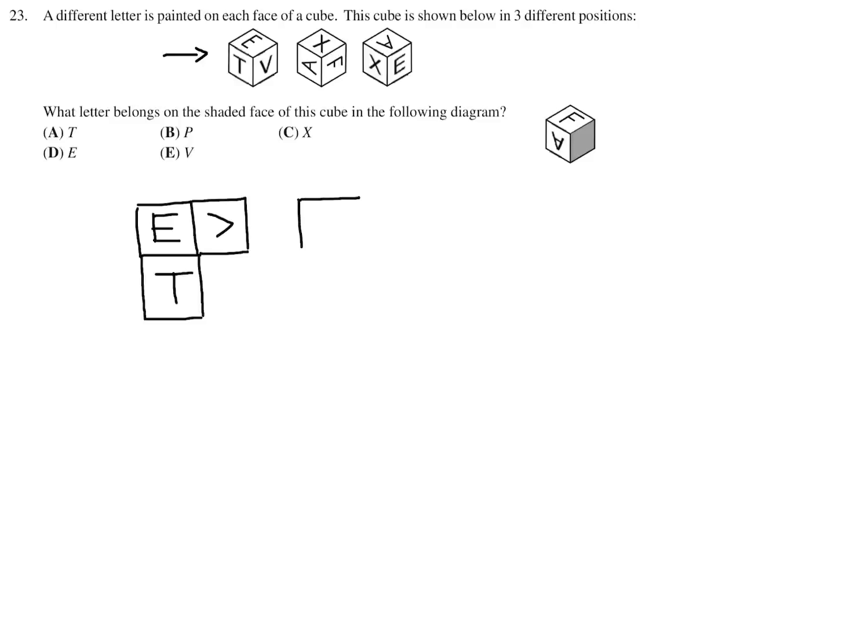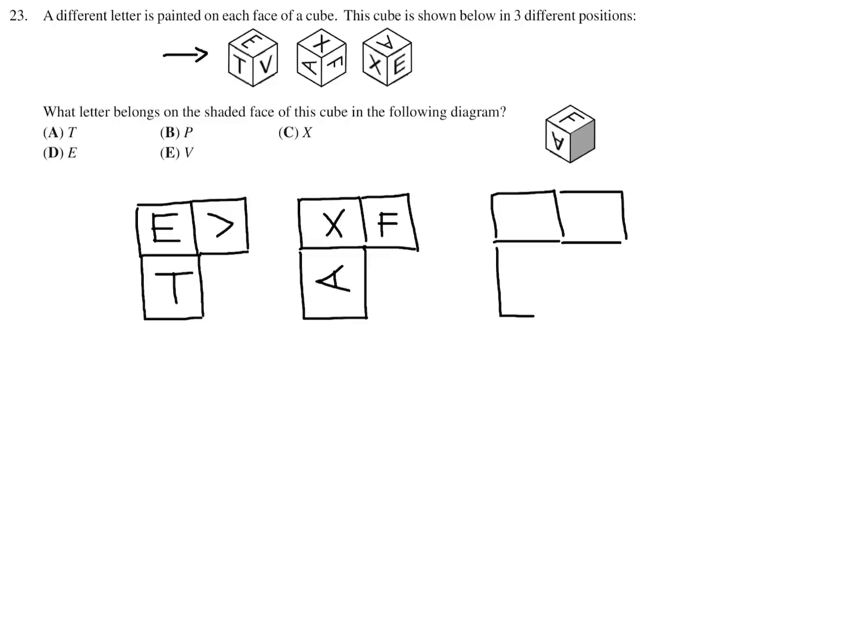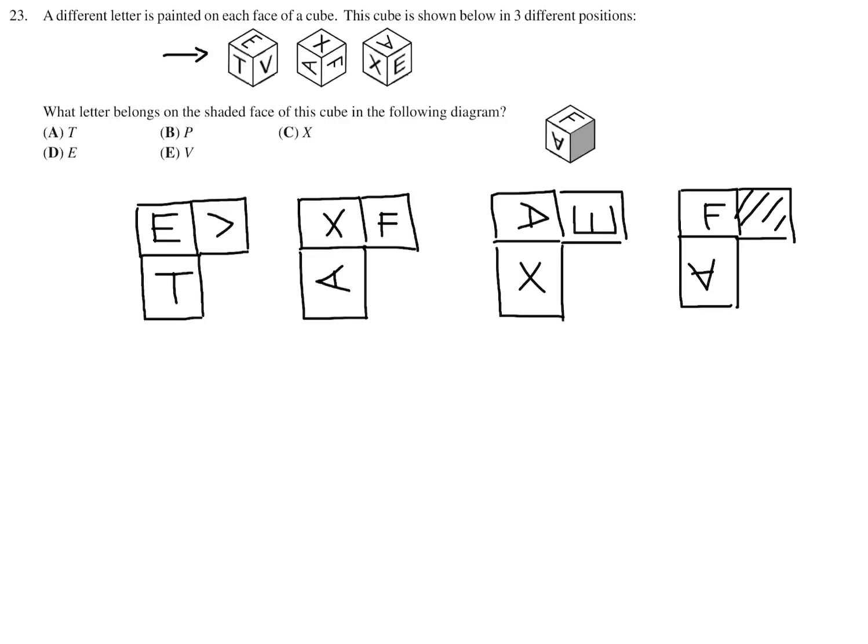The second one, the same kind of thing. And ensure that you don't change the orientation of the letters. So if that's X, that's F, and A is on its side like that. Okay? And the third one, let's see what we got. Oh boy. We got A on its side, and then we've got E looks kind of like this on its bottom, I guess, and then X is right here. Okay? And then the one that they want us to figure out is A, F, and some letter. So we got F here, A is upside down, and then this is the shaded region. Okay?